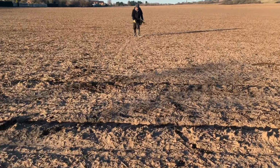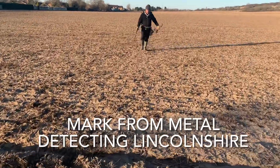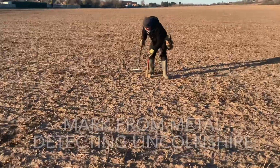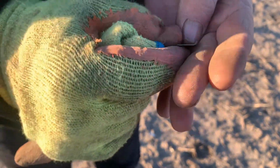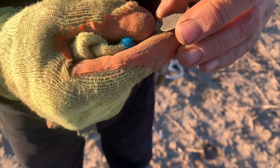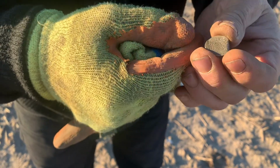Right, just come Mark now. Mark, hey Mark, guess what? Look at this, my first hammered coin. Hey! It's right over there, got it. So, oh yes. What do you think it is? Shame it's a bit bent, isn't it? Yeah. Oh, it's a short cross and all. Yeah, it is. Yeah, I don't know.